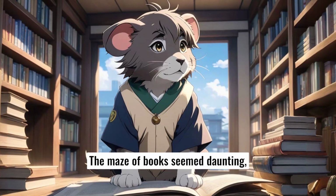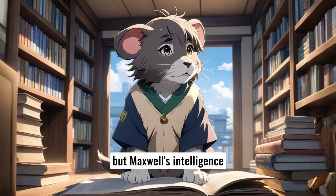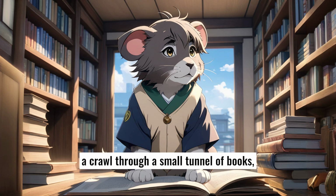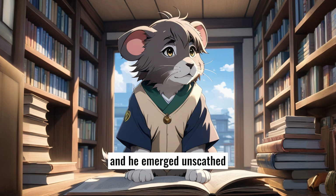The maze of books seemed daunting, but Maxwell's intelligence was not to be underestimated. He marked his path using an old piece of chalk he had found. Left, right, another left, a crawl through a small tunnel of books, and he emerged unscathed on the other side.